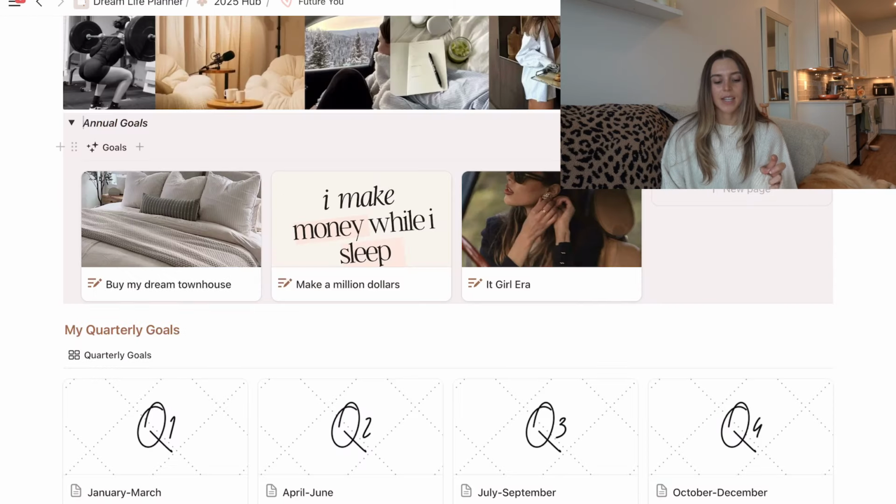I have my annual goals listed here, which are around buying my dream townhouse, making $1 million, which we can talk about in a whole other video. But I firmly believe, again, I'm reading the 10x rule, set goals very, very high, and if you come even remotely close to them, you're killing it. So I set income goals very, very high on purpose. But then my third goal, I just labeled It Girl Era.